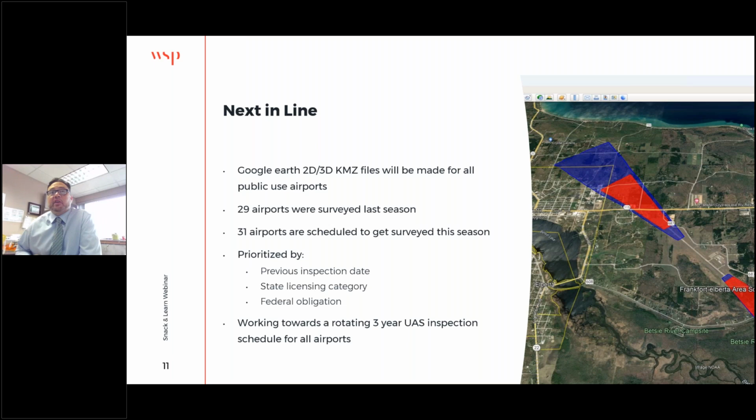The big kicker too is if you're doing traditional survey methods, you might do a full, I'll call it an 18B survey, for those that are familiar with some of the FAA survey requirements. It might be 6 months before you get that data back. Maybe you can expedite it and get it back within 3 months.